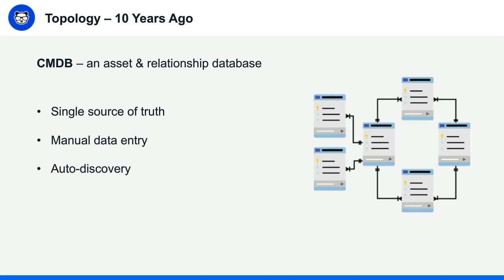or somebody is changing some configuration. They would enter that data into the database, and that way try to keep it up to date. And then there was auto-discovery technologies, which still some companies use in some environments, where essentially you run a job once a day, once a week, once a month, and that job will try to scan your network and figure out the different dependencies in your network.